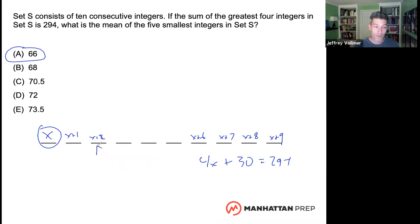And we're looking for this one, which would be 68. Maybe the easiest way would be to set this as x and then say this is x plus 4, x plus 5, x plus 6, and x plus 7. Something like that. But remember, with consecutive integers, you don't really have 10 unknowns, right? You might think you have 10 unknowns, and that can seem really daunting. You actually have one unknown, right?